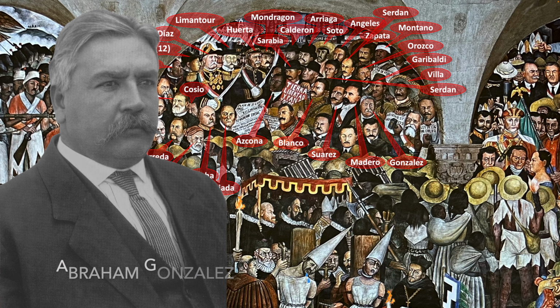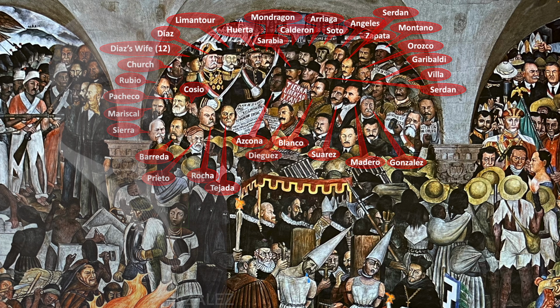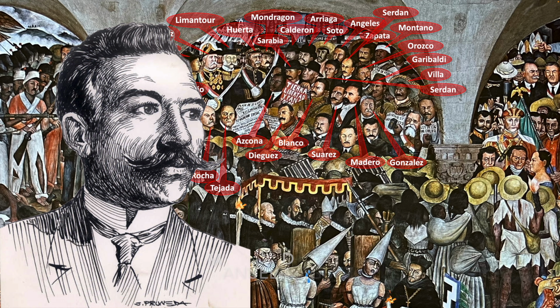Abraham González, with Madero, was the co-founder of the anti-reelectionist party and was Minister of the Interior during Madero's rule. He was later assassinated. Manuel Diéguez was a worker in the Cananea Consolidated Copper Company. He helped organize the Unión Liberal Humanidad and the famous strike in June 1906. He was jailed in San Juan de Ulua and freed by revolutionaries in 1911. He was eventually shot for being anti-Huerta.